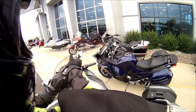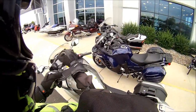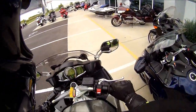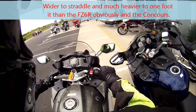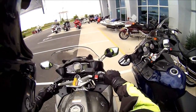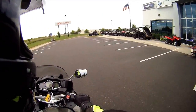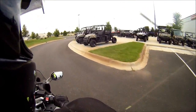They're letting me go out on my own, no other bike with me, for a demo ride of the FJR 2013, the Concours 2013, and a Ninja 1000. Wow, this FJR is bigger and heavier than the... smooth acceleration so far. Definitely feels different.